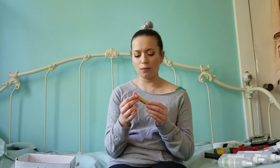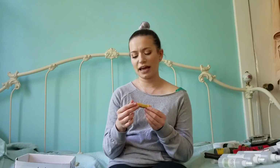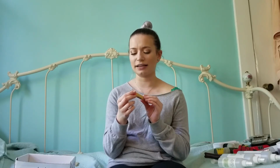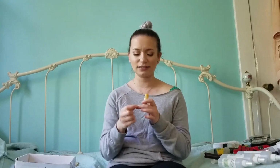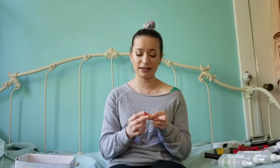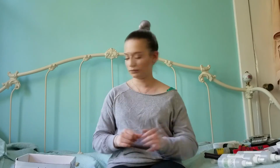Okay, another lip balm. We have the Burt's Bees Pink Grapefruit Moisturizing Lip Balm, and this I hated. The taste was nice. The only thing is that I think because grapefruit has acidity in it, this actually dried out my lips. So I definitely would not recommend this. I just don't think it really did anything. I think if anything, it dried out my lips more, so hard pass on that one.